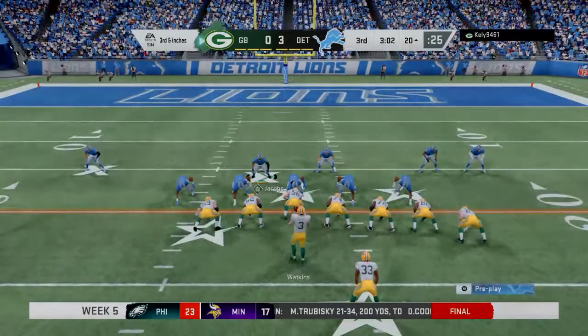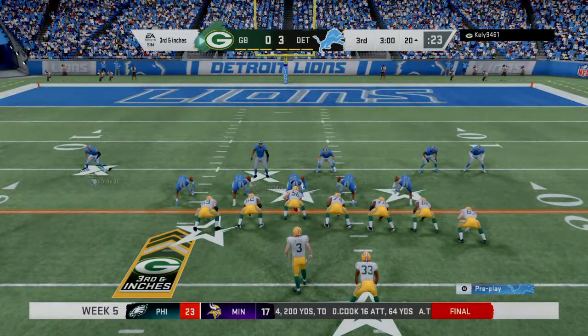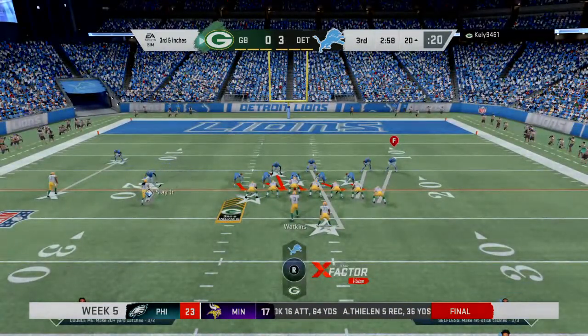Play number 7 coming on this drive. It's 3rd and inches.